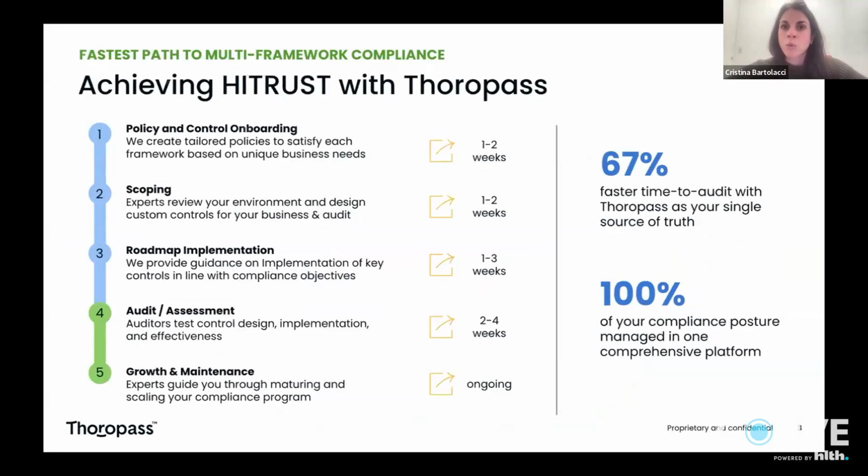So working with ThoroughPass to achieve HITRUST. We worked really closely with HITRUST and have a lot of HITRUST assessors, myself being one of them in-house, that actually worked on building out the program, which includes policy and control onboarding, scoping, roadmap implementation, audit and assessment, growth and maintenance. So you're going to be working closely with ThoroughPass on the policy and control onboarding, scoping, and roadmap implementation, which ultimately makes you successful in the audit with HITRUST. We've worked with them to make sure that all of the controls are met, that your audit is going to be successful, and there are no gaps, like Randy had mentioned earlier. You already have that foundation that you built. Maybe you started with HITRUST, maybe you started with something else and you added on top of it. You already have that groundwork there.